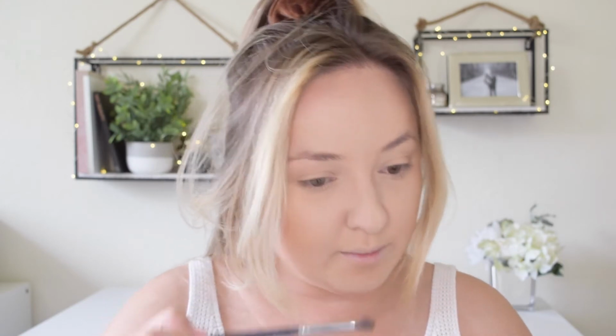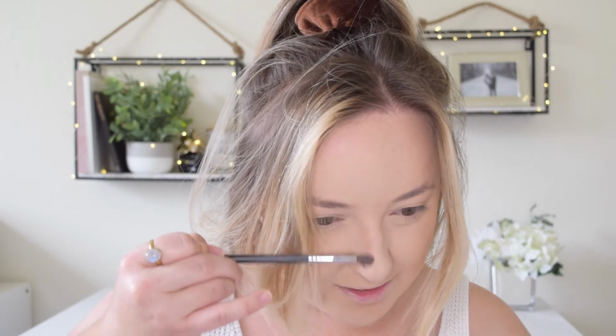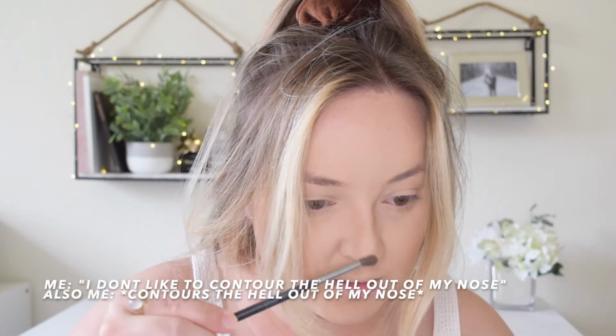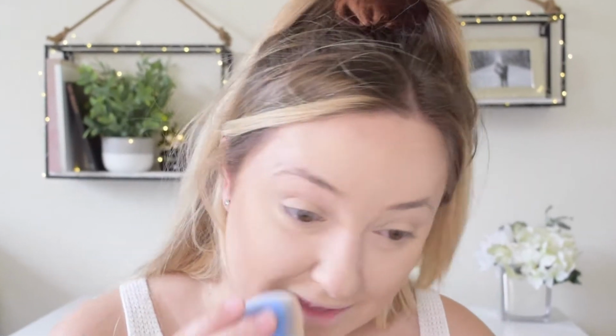I'm going to contour my nose with a little eyeshadow brush and the Hoola Benefit bronzer. I'm just going to do a little bit just to put some color back on it. I don't typically love contouring the hell out of my nose. I like to just lay some color down and then blend it out with a beauty blender. See, y'all thought that was gonna look crazy, but it blends out. I thought it was gonna look crazy too.